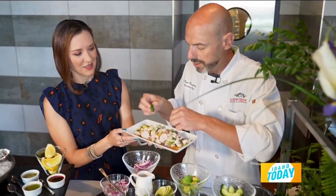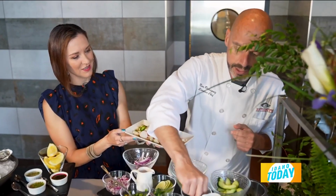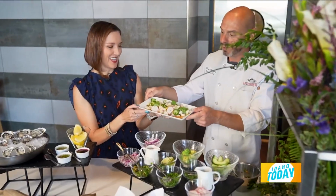One of the things I used to do when we'd go to Baja when I lived in California is we'd go on surf trips, and radish with the ceviche was always a big winner. Yes, I can imagine. And that looks beautiful. Ceviche, thank you.